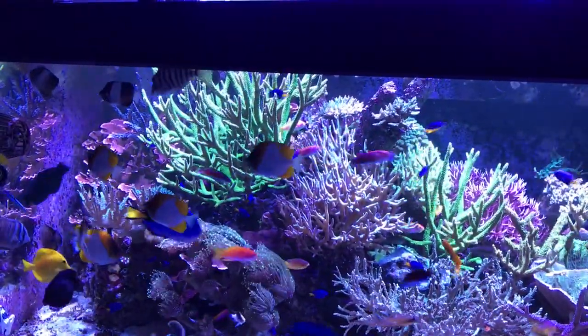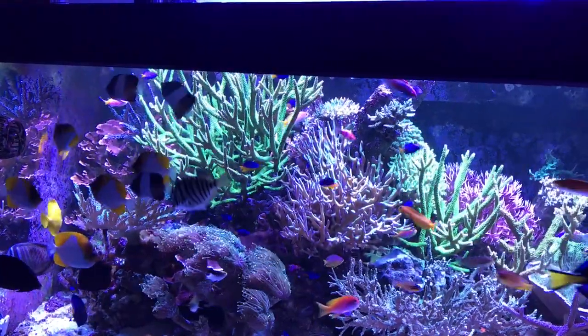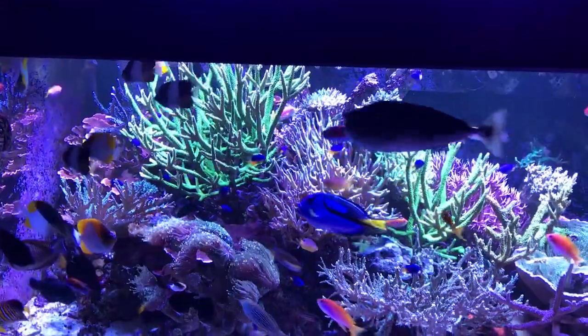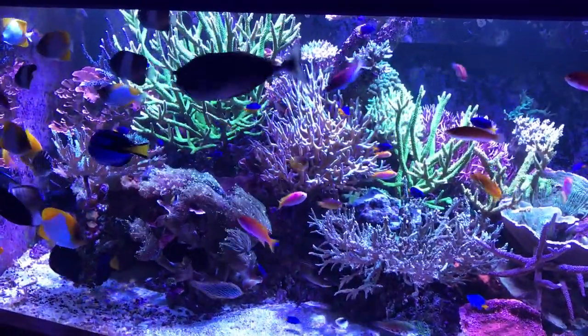Got 3 zoster butterflies, which are settling in nicely. Really no aggression from the 5 that were there previously.